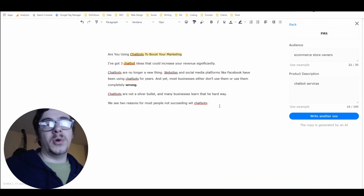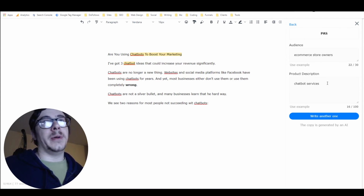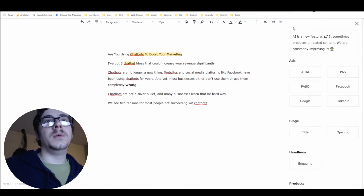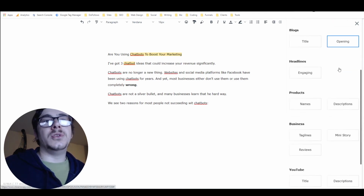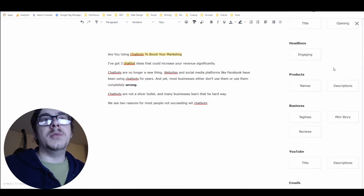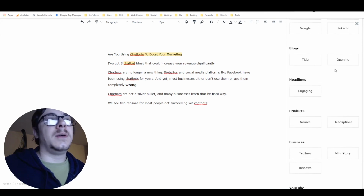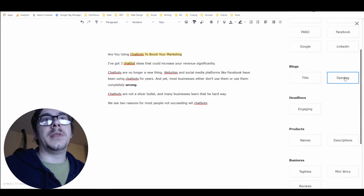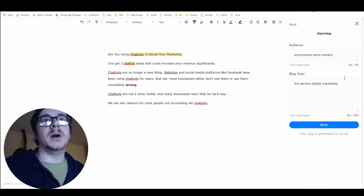Now, how do I write more with the AI? What you need to do is change the input. So the audience can stay the same, but it's no longer just about chatbot services. Now I want it to write me something, but I'm still in PAS. So I think I'm going to change the tool. And I'm going to come down to maybe mini story, or blogs. I think I'm going to go with the opening blog tool.